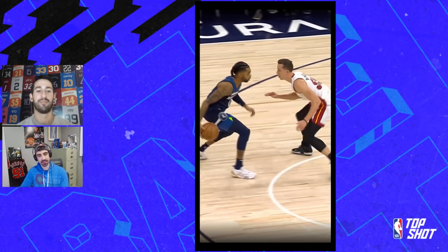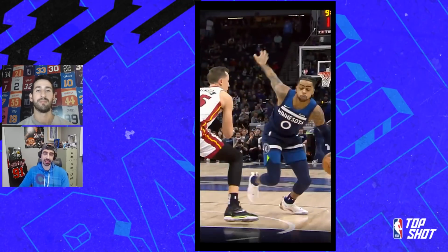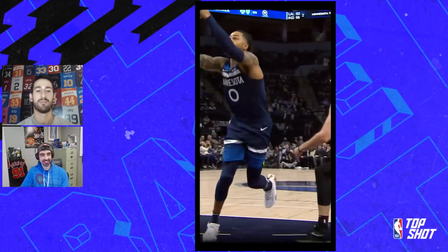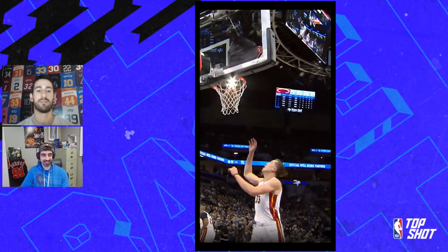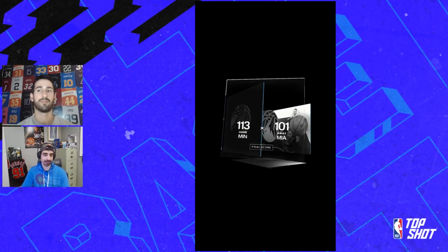This is the first of our limited edition minted to 9,999 in this drop. D'Lo is just such a fun ball handler to watch anywhere he goes, and that's certainly the case in Minnesota. Got 20 points in this one too.